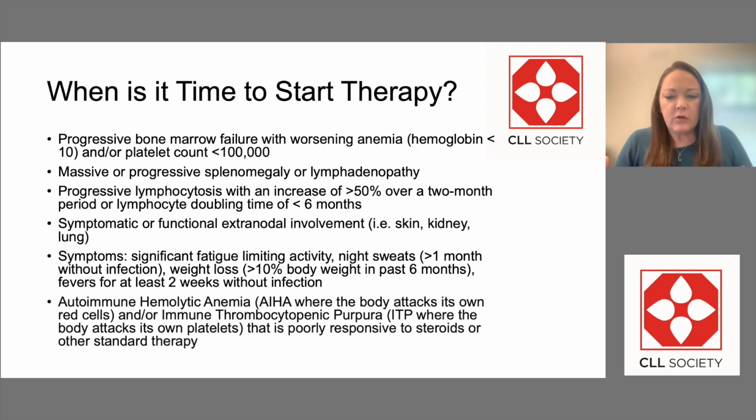So basically, all your cell lines are made inside your bone marrow, which is inside your larger bones. This is where you make your white blood cells, your red blood cells and your platelets, which all have their own functions. In CLL, when your disease is acting up and you're over-proliferating these white blood cells or these lymphocytes in the bone marrow, it crowds out the bone marrow. So these other cell lines, like your red blood cells and your platelets, can't be made, and those numbers start to drop. How do we know this?